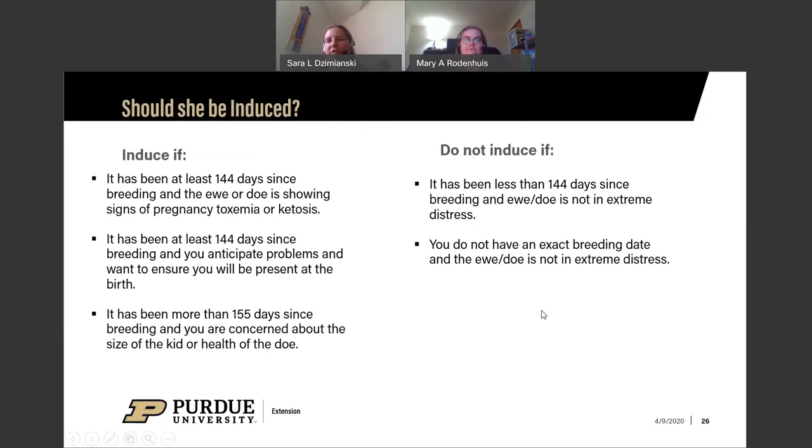Okay, so a question: if you run out of alfalfa hay, you could use alfalfa cubes or alfalfa pellets instead of hay. The key is you need a calcium and protein source in the diet. The protein source is important so they have some resistance to the parasites at the end of pregnancy as well. But some kind of calcium and protein source is important at the end of gestation, so it could be through alfalfa pellets, it could be through alfalfa cubes, it doesn't have to be hay.